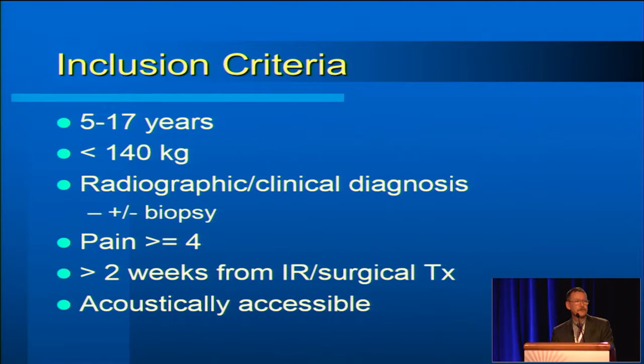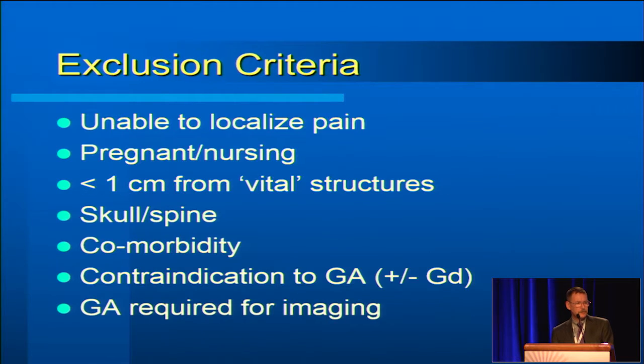The inclusion criteria include patients who are 5 to 17 years old, less than 140 kilograms, with typical signs and symptoms of osteoid osteoma or biopsy-proven osteoid osteoma. The pain must be greater than moderate, or greater than 4, and the lesions must be acoustically accessible. Exclusion criteria include the inability to localize the pain, pregnant and nursing mothers, centrally located lesions, and significant comorbidities.